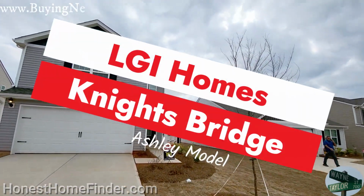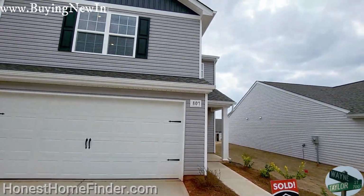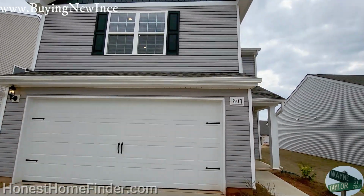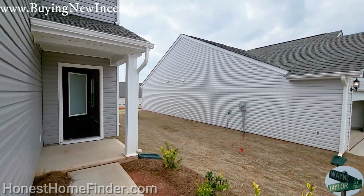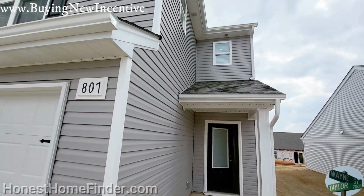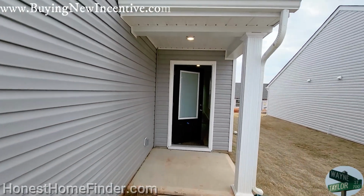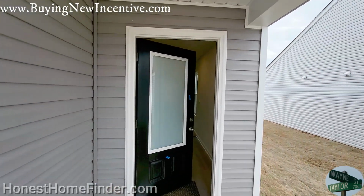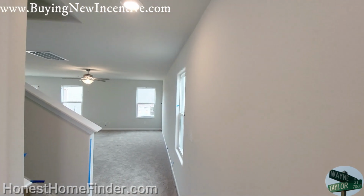Calling it Chester. It's the Chester exit off of 77 is the way I always think about it. But we're at Knightsbridge with LGI Homes. I've done a couple of their communities in the past, and it brings up a lot of nostalgia for me. I used to work solely with first-time home buyers, and this is a first-time home buyer neighborhood with, thank goodness, knock wood, it stays that way, first-time home buyer pricing.